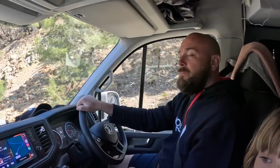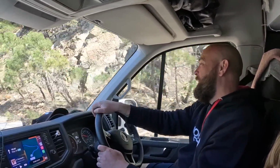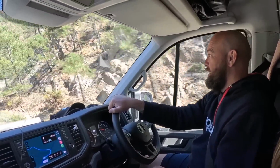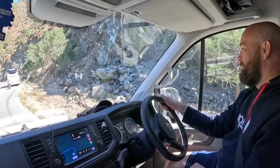Do you know what this reminds me of, love? What's that? The Hitler hideaway that we did in Germany. Oh, up in the Alps. You know how high that was? Yeah. We've been climbing, to be fair. We have spent the last nearly 10 miles just climbing. I'm still going up. I can completely feel my ears pop as we're going up as well.